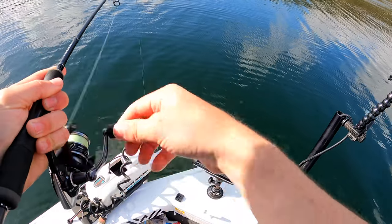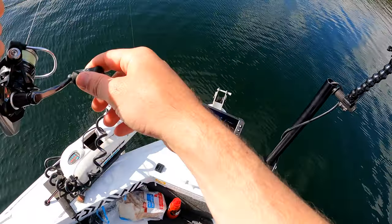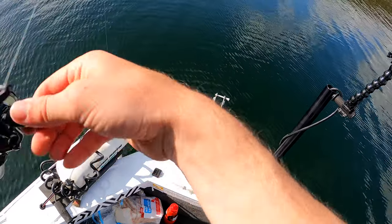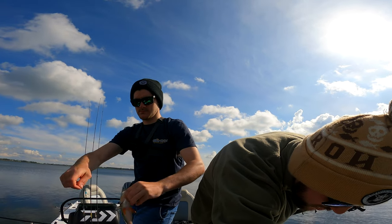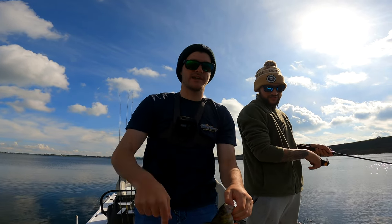Look at them all, how many? I can't tell where my lure is. They're not bad either, I don't think. Is he alright? So there we go, nice little ready. A whole school is right underneath the boat.